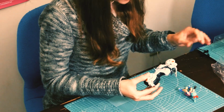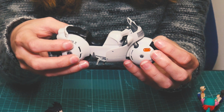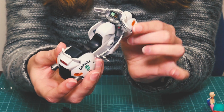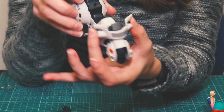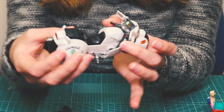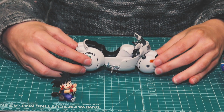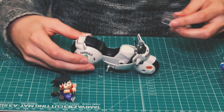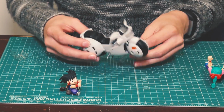All right. Okay, so next is the bike, and I'm just going to show this off really quickly before I put Goku and Bulma on the seat. So right away I noticed that you can move the wheel. Like, the steering is posable. The front wheel moves with the handlebars. So we do need the base to stand up properly, but we've got an extra piece here to put the bike on before you put it on the stand.